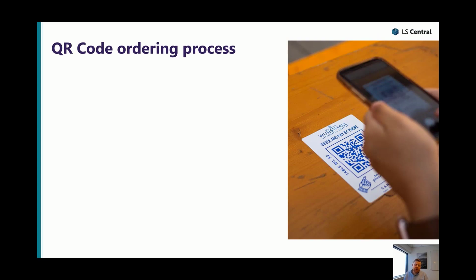And now, to add more options of providing self-service to your guests and customers, we have the option of QR code ordering within the LS Central solution. We are using Adobe Commerce or Magento as the front end for this, but our customers can integrate this to whatever e-com platform that they prefer, as we provide this as a standard API integration that is well documented.